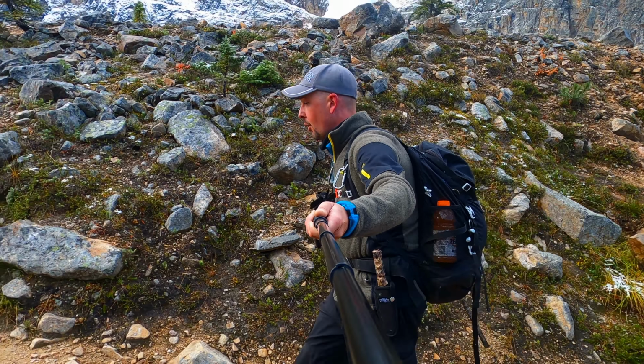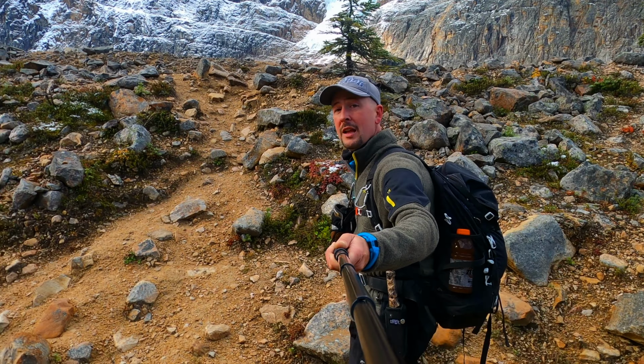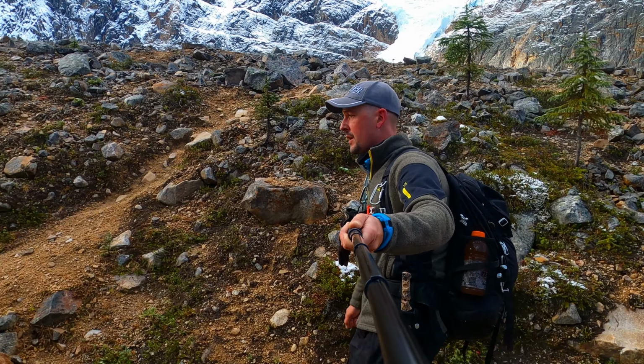This mountain is over 3,000 meters in elevation, so once you get snow late in the fall, it tends not to melt at all. But towards the trail up to the meadow, and then from there I'll show you guys the rest.